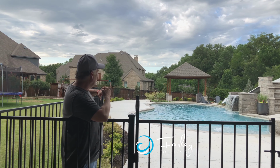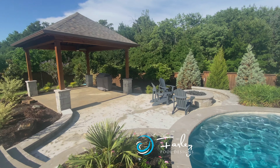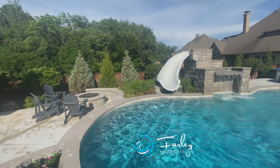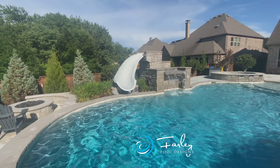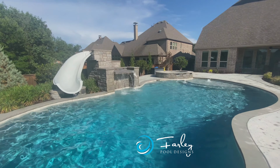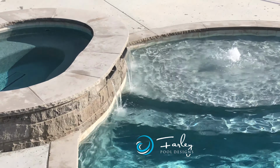Okay, so we've got a pool that's got a deep end because we've got kids and we want to wear them out. So there's no diving board or jumping rock. They're just going to jump down into the deep end. We've got a huge tanning ledge for people to hang out. We've got an oversized spa. We've got a slide. We've got a grotto. This is all about family use.